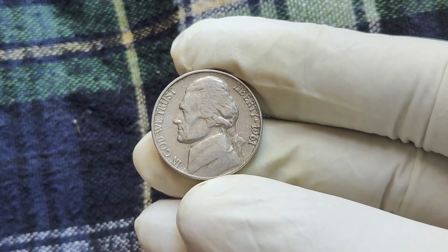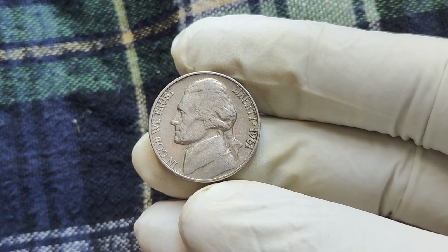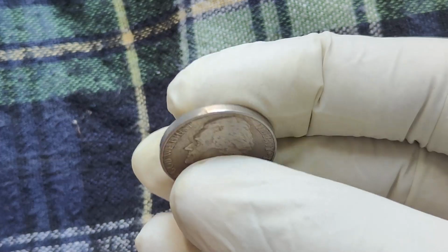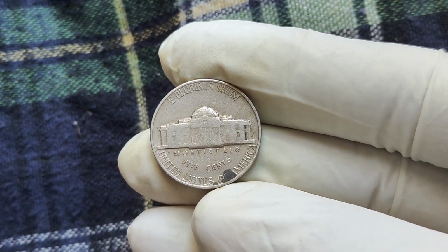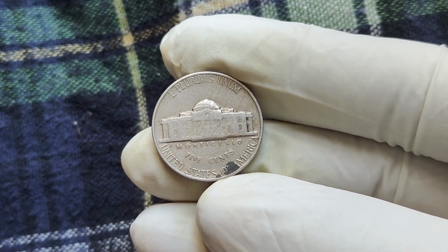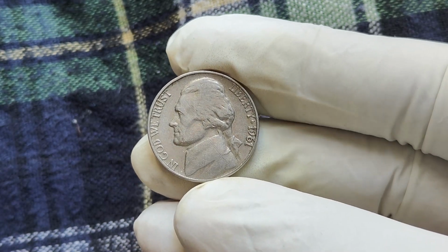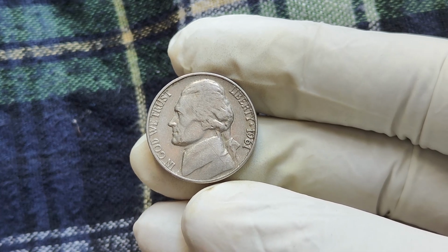Imagine finding a small, unassuming nickel tucked away in your old coin jar, and realizing it could be worth up to $7 million. Sounds unbelievable, right? But what if I told you the 1961 Jefferson nickel without a mint mark is commanding jaw-dropping prices in the collector's market right now? If you have one of these coins, you could be sitting on a hidden fortune without even realizing it.